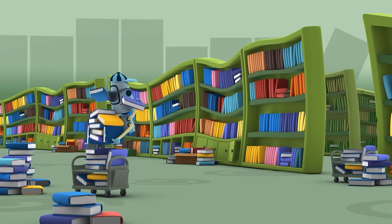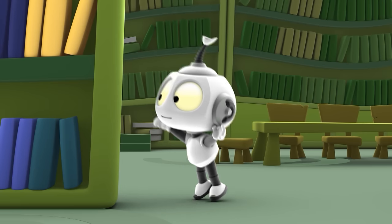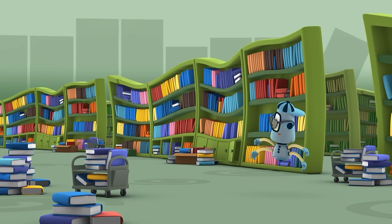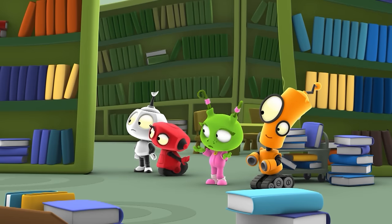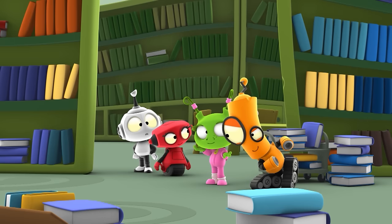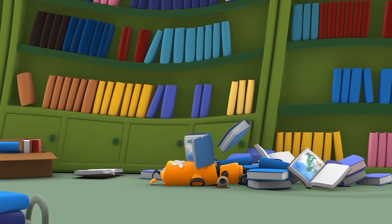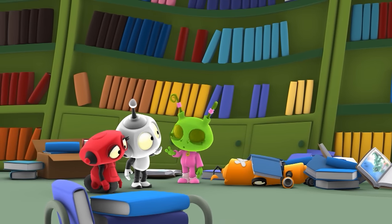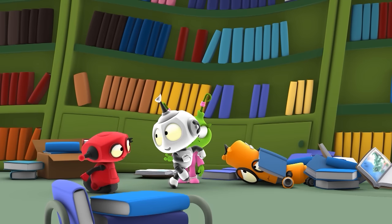Oh, there he is, over there. Yoo-hoo! Over here! Jonah! Oh, no! He's a speedy little guy, isn't he? Don't worry, we'll catch him. Right, Emma? You guys go ahead. We'll clean up here. Okay. Come on, TK.